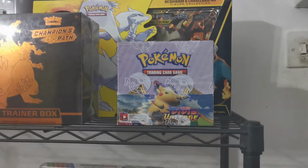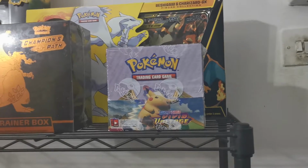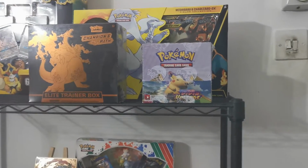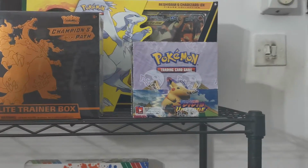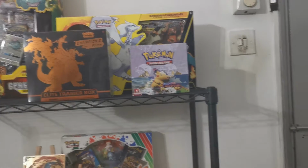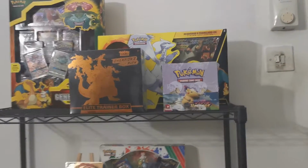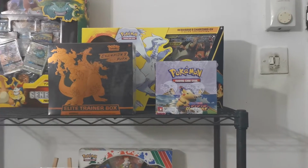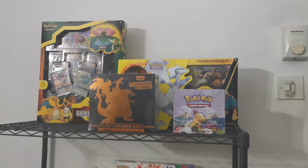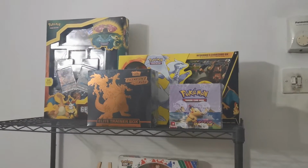This Vivid Voltage has a pretty big amount of cards in there that are either useful or collectible. So I just decided to buy one because if you have seen my last video, I had an Unbroken Bonds booster box that I bought for like 92 pounds when I was in the UK. That's about 500 ringgits, and I subsequently sold it for 900.